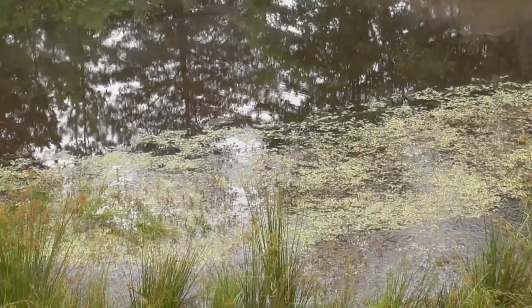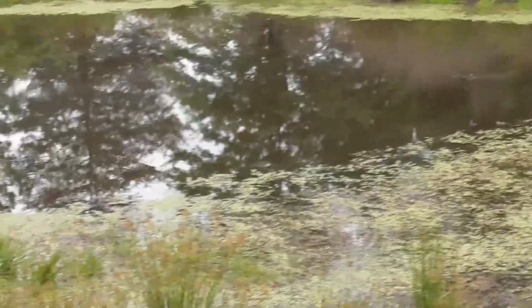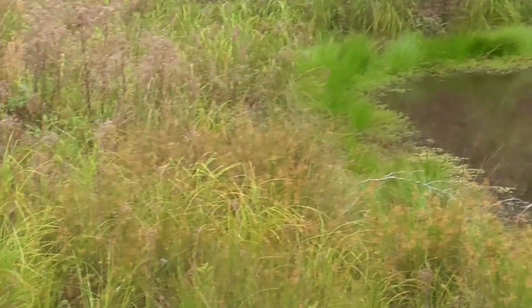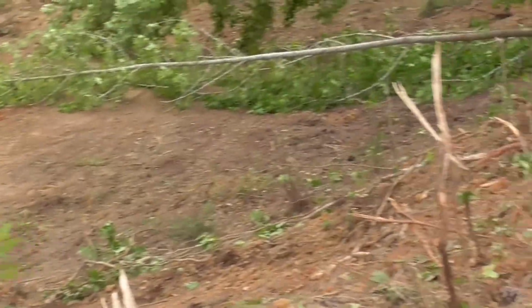And I don't know what that is growing on top. It's not lily pads. I'll have to look it up and see what it is, but I'm going to have to treat it, because ideally I'd like to drain this pond, but I just don't have time. I mean, this piece of equipment's just not strong, and I've been struggling with it. I could get a lot more done if I had a bigger piece of equipment. But anyway, I'm going to do what I can, and I'm not going to worry about the rest. So it is what it is.